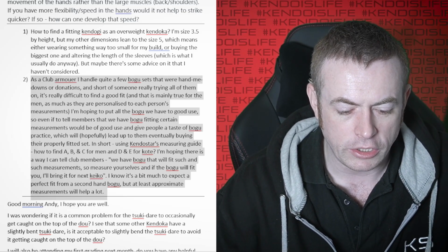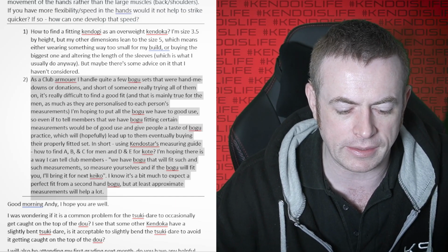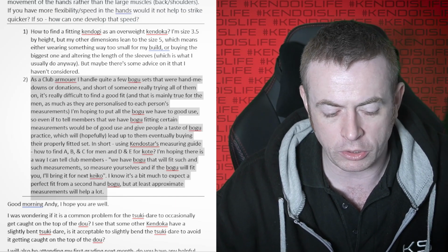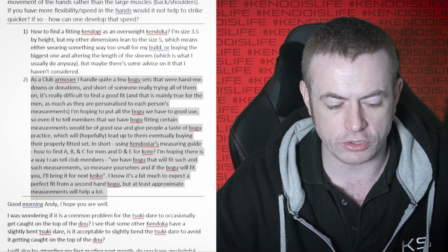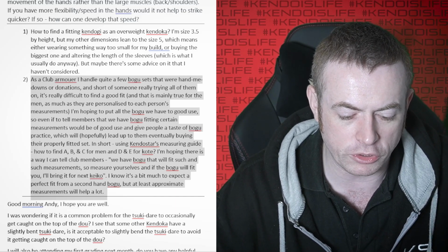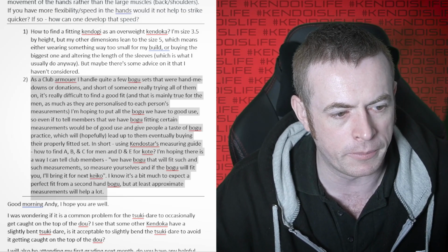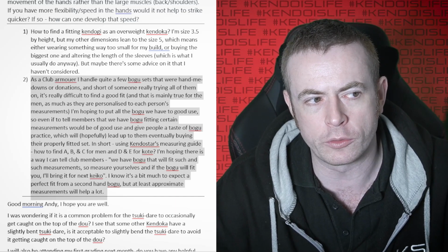In short, using KendoStar's measuring guide, how to find A, B, and C for the men and D and E for the kote. I'm hoping there's a way I can tell club members we have bogu that will fit such and such measurements. So measure yourselves, and if the bogu will fit you, we'll bring it for the next keiko. I know it's a bit much to expect a perfect fit from a second-hand bogu, but at least approximate measurements will help a lot.